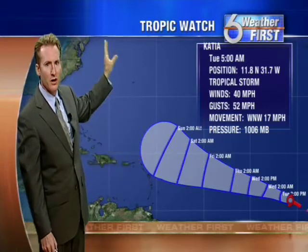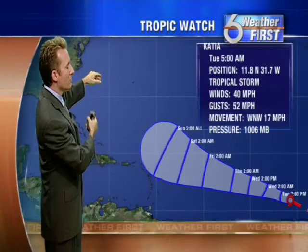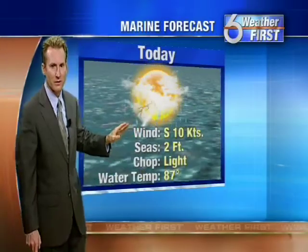However, if that trough's not there, it doesn't come in quick enough, and this thing continues to grow and move westward, this could be our major story as we get into the weekend and into early next week. Just something to watch. Lower 90s for our forecast day across the Sun Coast. It's going to be another humid one with those southwesterly winds coming off the Gulf of Mexico, but also expect those thunderstorms around the area.